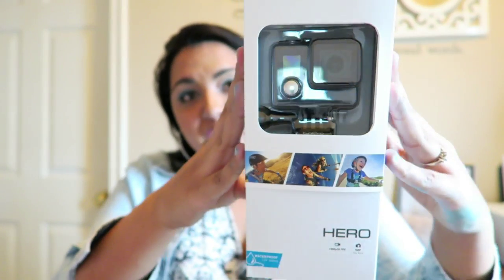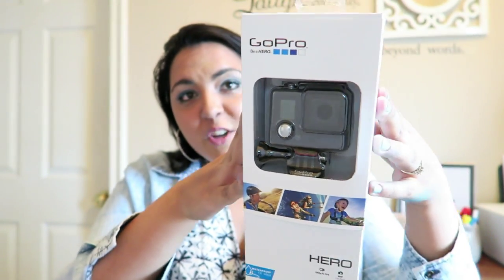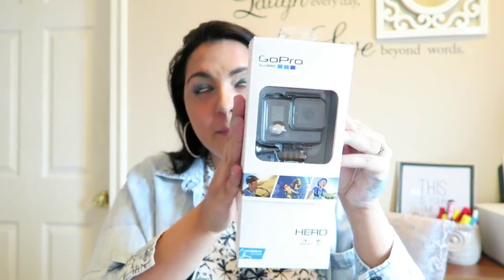It's the GoPro Hero. I haven't opened the box yet, but I'm super excited, you guys, because in about 29 days, my husband and I are going on this amazing vacation. We're going to be gone a full week, and I'm so incredibly excited.